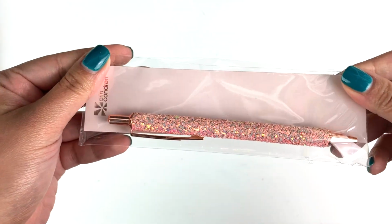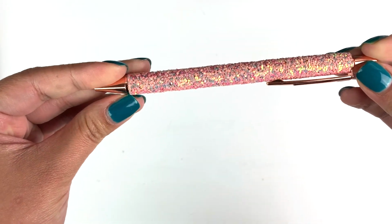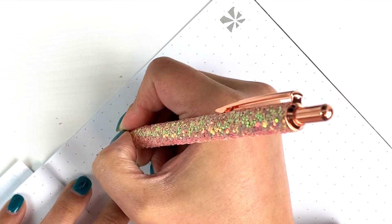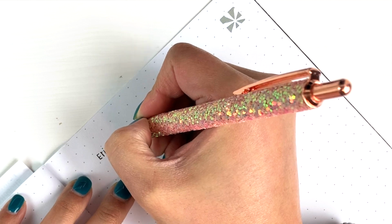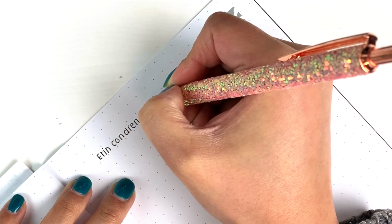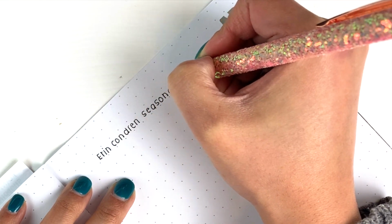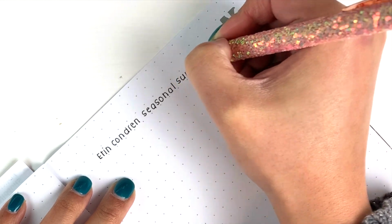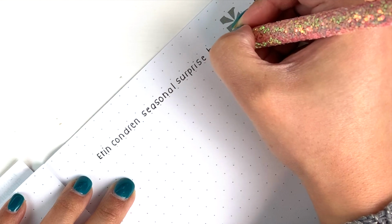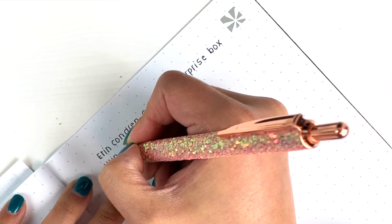Okay, so for this next item, I was excited because of how it looked, but I wasn't excited because of the type of pen that it was, because it is listed as a ballpoint pen, and honestly, I am not a huge fan of ballpoint. However, you'd be surprised that it actually writes sort of like a gel pen. It reminds me of the Paper Mate Inkjoy gels that I use, the 0.7. So I was pleasantly surprised, and this is actually one of my absolute favorite items.